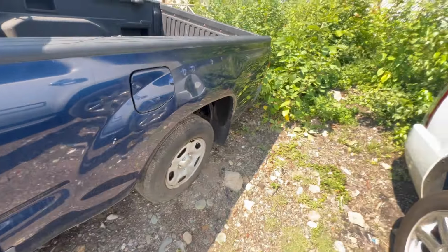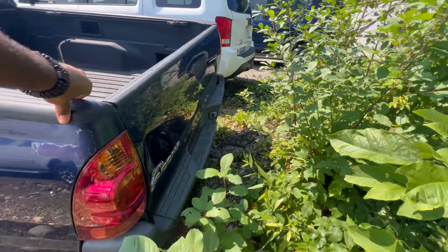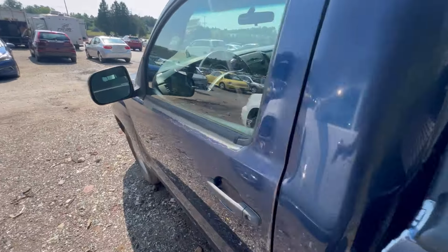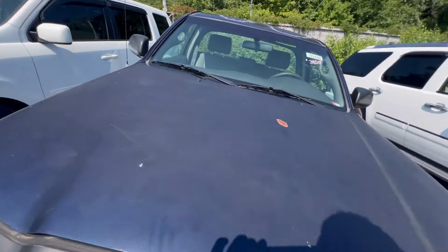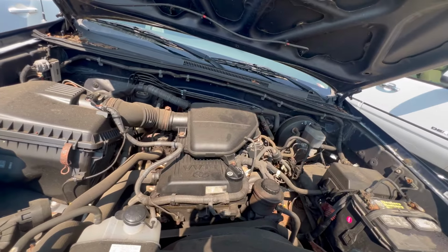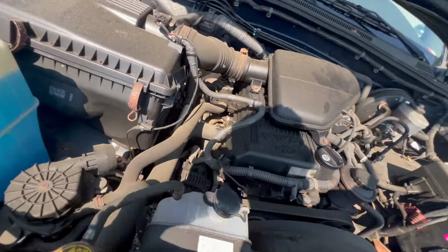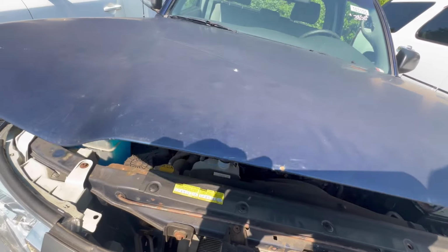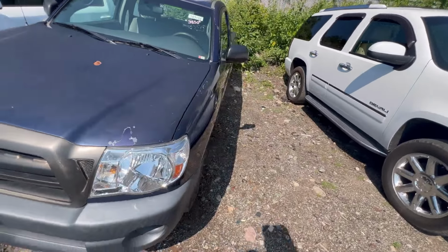A couple of rust spots. This is a nice work truck for somebody who's starting like a mobile detail or a mobile mechanic business. This is a nice one for that person. You don't have to fix it up, just use it like that. This is Toyota's 2.7 liter four-cylinder engine. A couple of oil leaks coming from the valve cover, which is just fine considering it's a Toyota, as they say. But let's go ahead and look at another one.